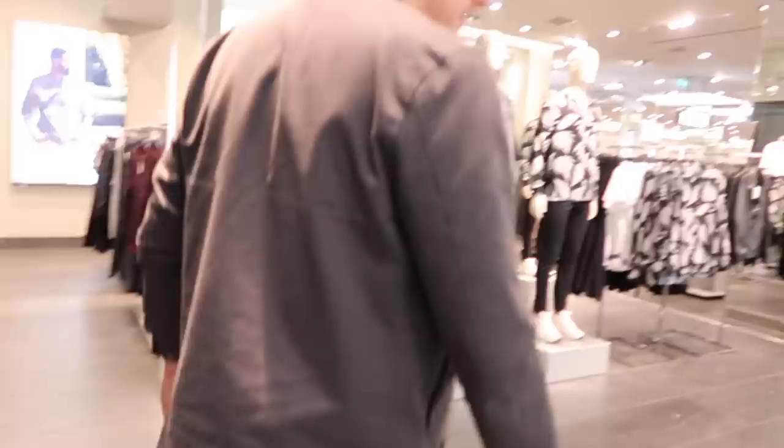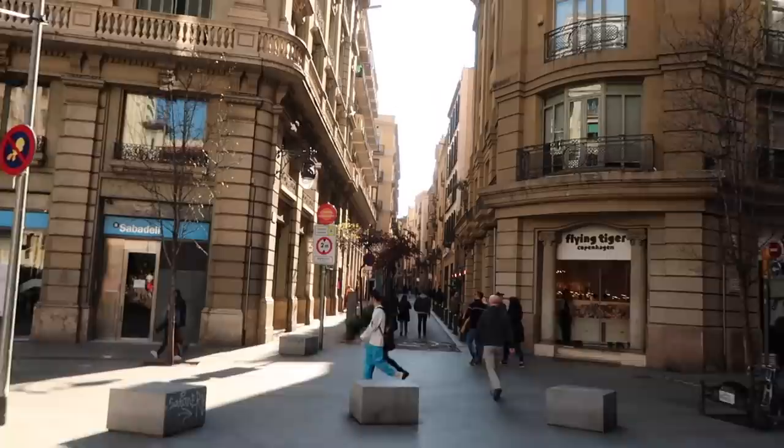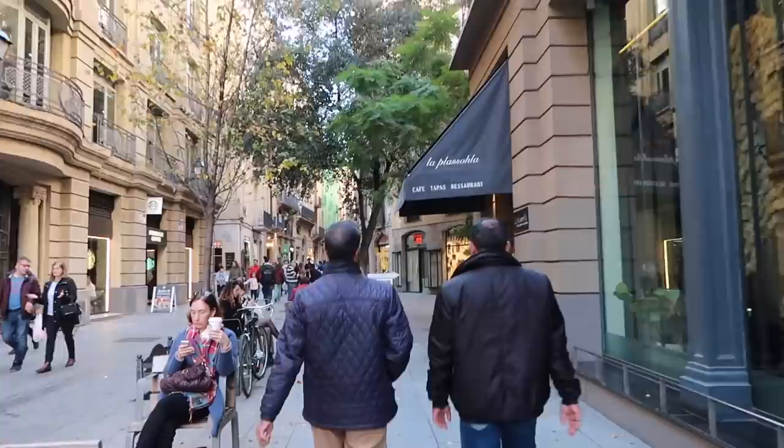Where are we? We're in H&M. Yes. And we've got lots of candles and I needed a crossbody bag and we're now in the men's section.